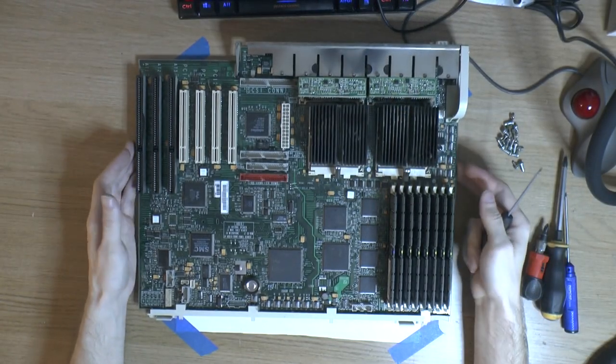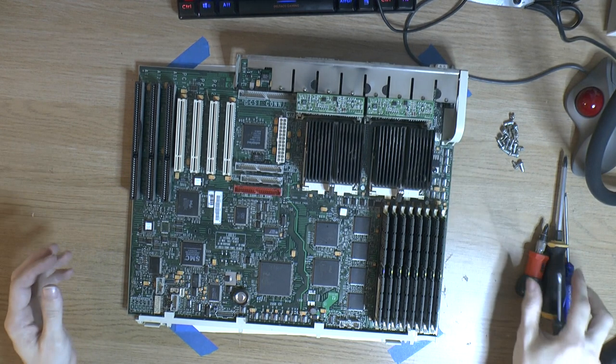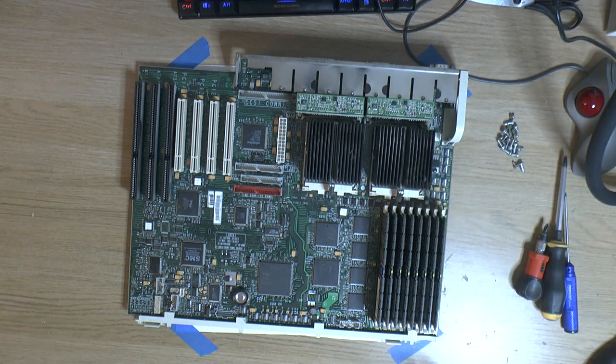So here we have the motherboard. It was a bit of a pain to remove because it was under pressure to slide it up. The owner said so too, but that was not the case. It was very annoying.